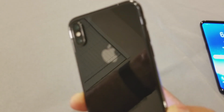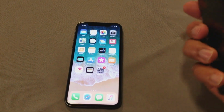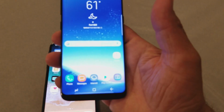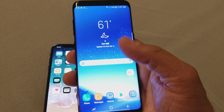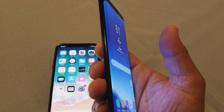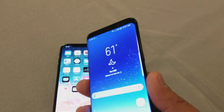Just ultra shiny. Nice camera. Apple logo. Just the fit and finish. Ultra shiny and glossy. Same thing with the Galaxy S8. Man, that screen just spills over off of the edge. I don't know if you can see that, but it almost looks fake. It's so clear, the screen. Such a vivid screen, and you can see it just kind of curves over the edge, and it's rounded on the edges too. So it just kind of gives the effect of it just spilling over off of the edge.